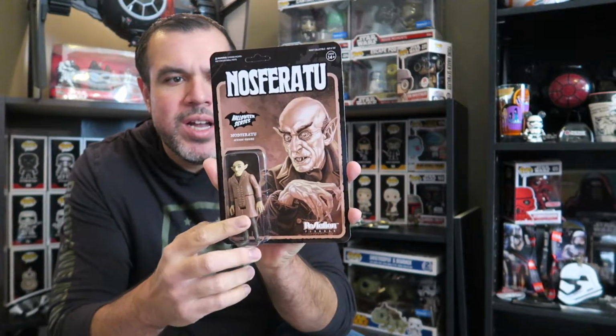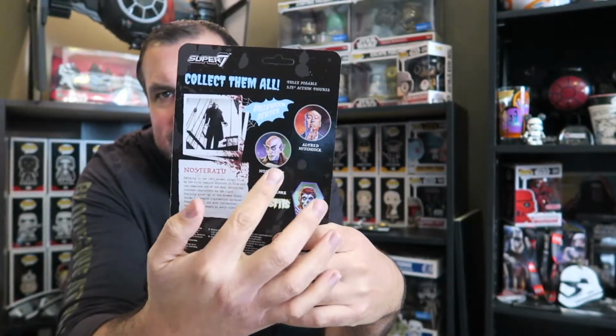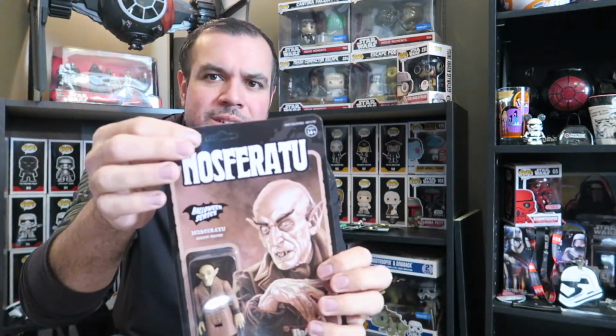So Super7 is responsible for the reaction figures, if you have seen those in stores. And they have others in this line, including Alfred Hitchcock. There's Nosferatu. They have a line of Misfits-based ones as well. They have Iron Maiden ones as well. You know, obviously it just depends on if you like this type of action figure. I really do. And I love the box art. I love that it's unpunched up here.